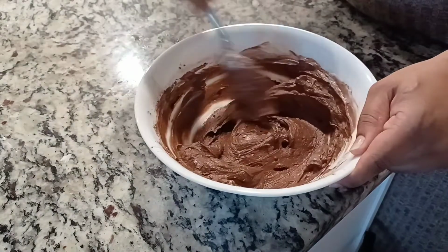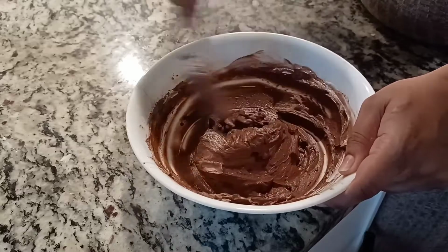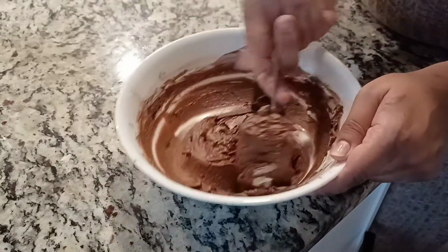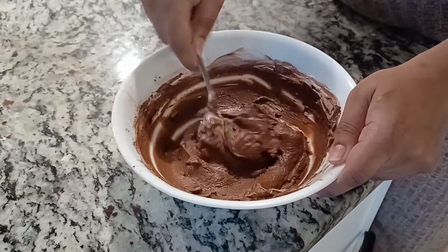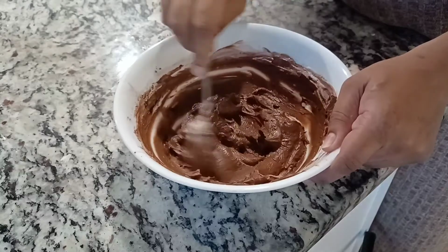Girl, I had to stop myself from eating this several times. It just looks like a chocolate pudding or cake batter or even brownie batter. It definitely doesn't look like something that's really going to give our hair the hair growth boost that we were looking for, but it is.